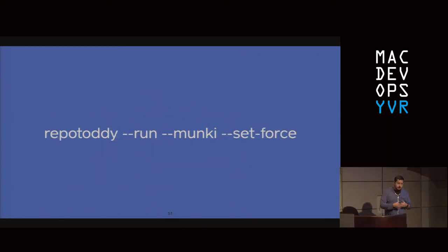And this is what Jenkins runs every 2 hours during normal business hours. We're not open on nights and weekends.